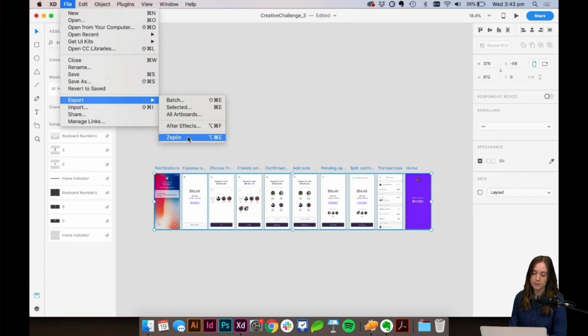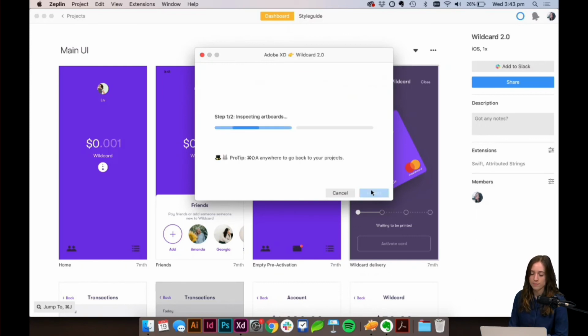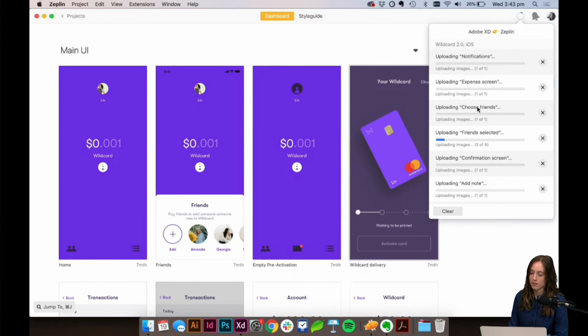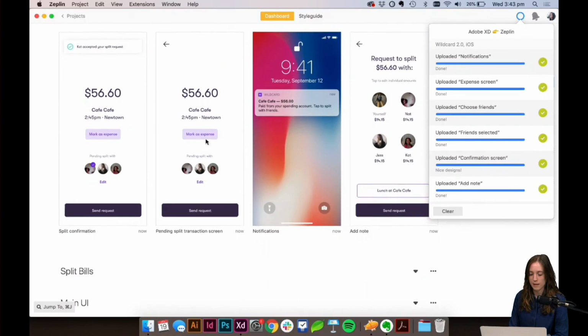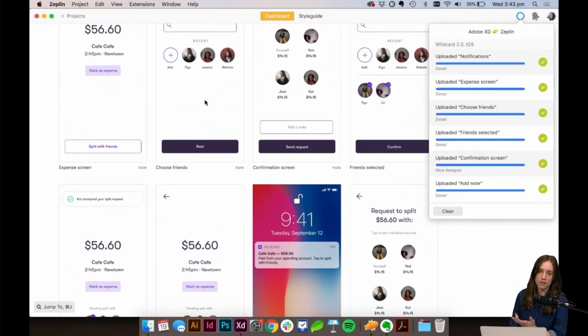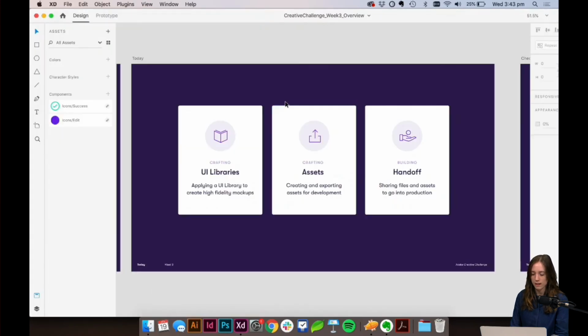So you just go to export to Zeppelin, and you'll have a few options if you have multiple different projects, but I only have the Wildcard project in here. So I'm just going to say import, and it will import these all in here. I can see they've all just been put into here, which is super handy, so that now the developers can go in and look at all these files. They can download assets from this. It's a really easy tool that makes that bridging the gap part quite seamless. So I'm just going to go back to XD. So that's what that looks like.